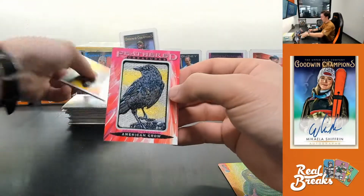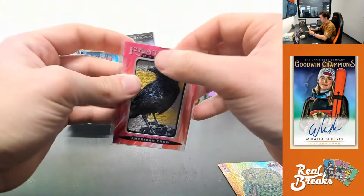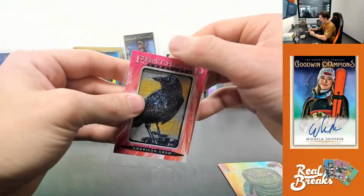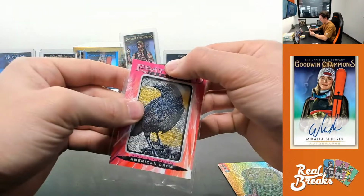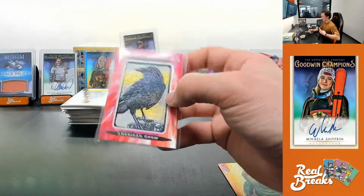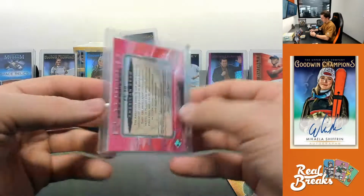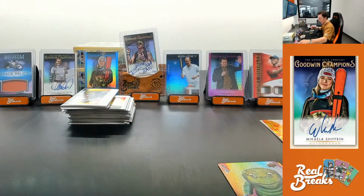And the Feathered Creatures American Crow. Some of these creatures, unfortunately, have kind of damaged, just a little bit creased in the top there. The American Crow is going to Graham Phillips. That's number 50, probably tier 2, I'm assuming.